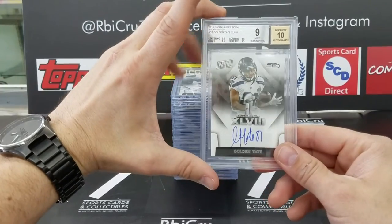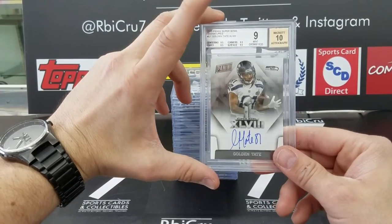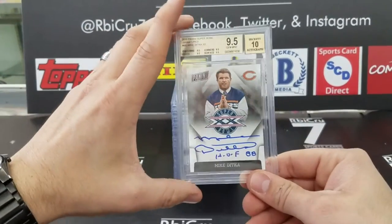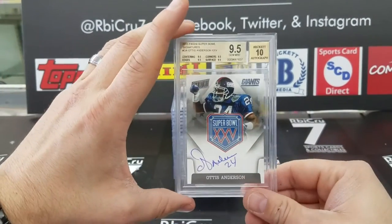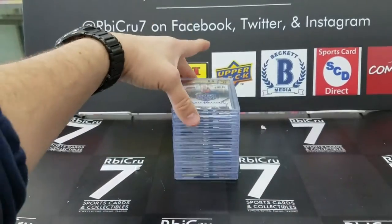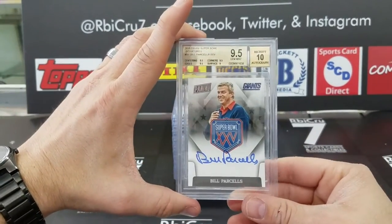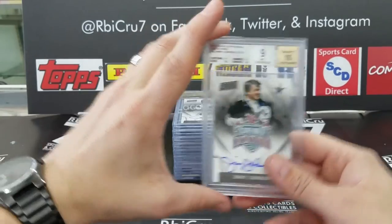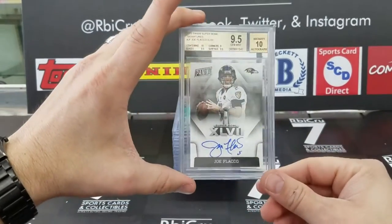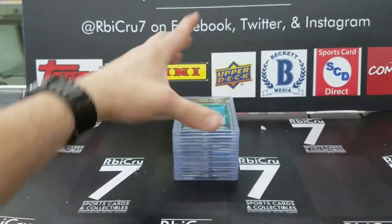Golden Tate: 9.5, 8.5, 9.5, 9.5 with a 9.10. Mike Ditka, Hall of Fame 88 inscription, quad 9.5s. Otis Anderson, quad 9.5s. Bill Parcells, three 9.5s and a 9. Jimmy Johnson, two 9.5s and two 9s, very close to a 9.5. Joe Flacco, two 9.5s, a 10 and a 9.